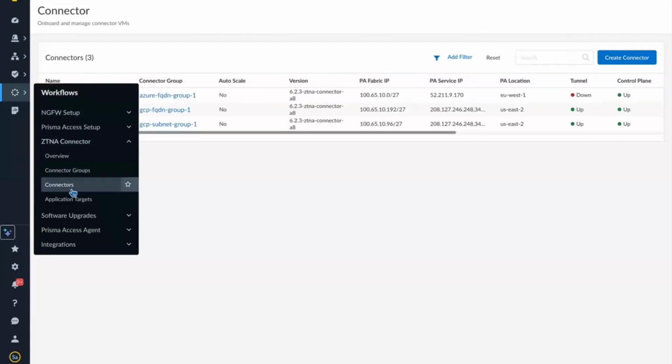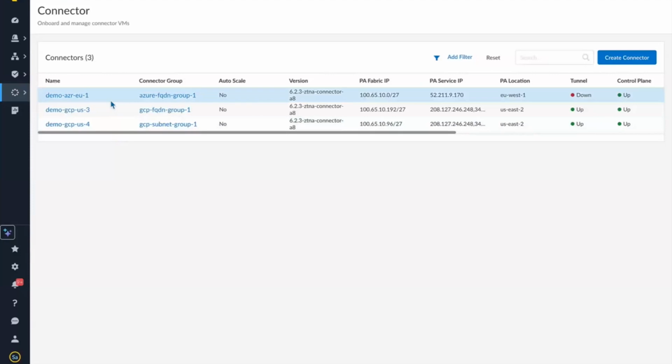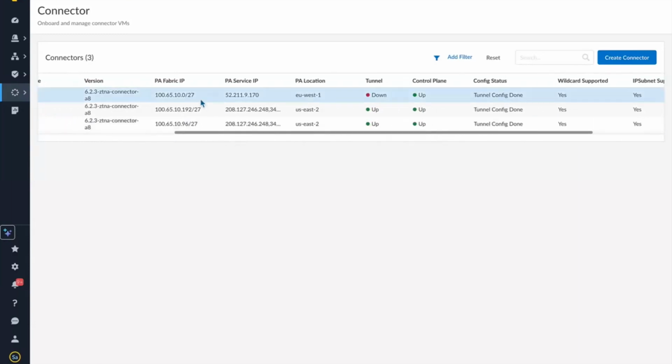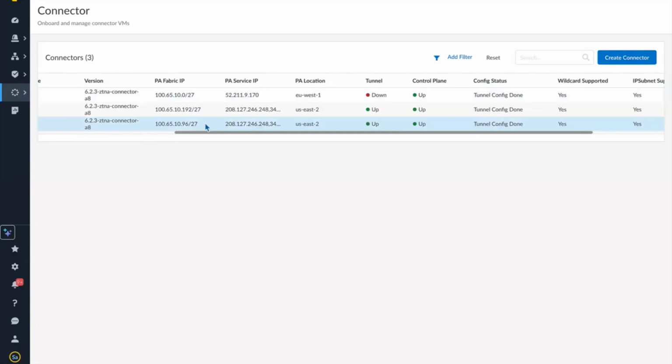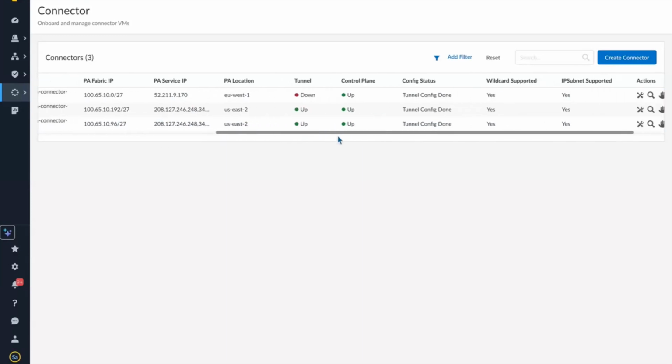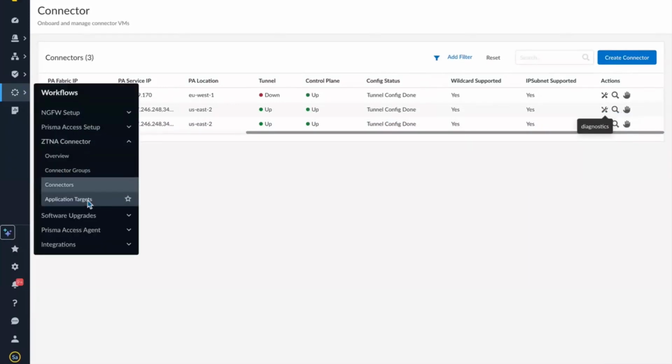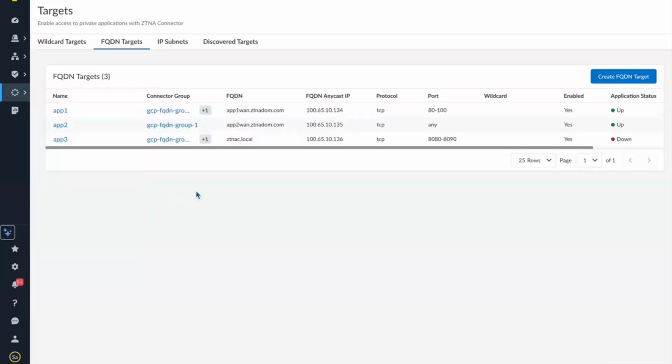Now I'm going to navigate to the connectors. I have connectors deployed globally on both Azure and GCP, and each of the connectors will be assigned a /27 connector IP block. The ZTNA service IP will also be provisioned, and you will be able to monitor that in this page.